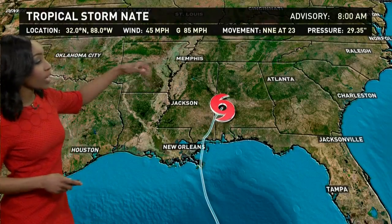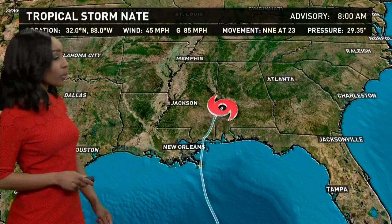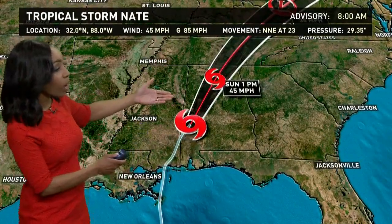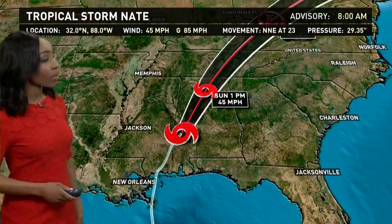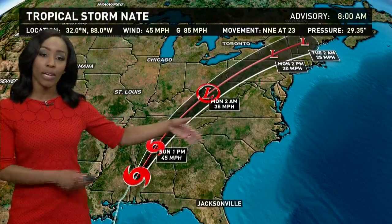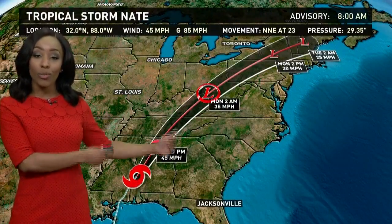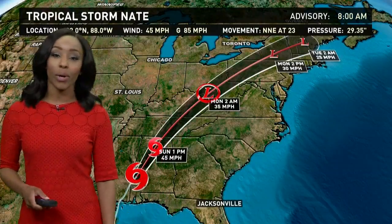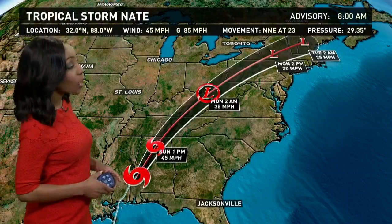As of the 8 o'clock advisory, moving quickly off to the north-northeast at 23 miles per hour, winds at 45 miles per hour, gusting up to 85. Now by this afternoon, it should remain a tropical storm and then quickly by Monday becoming post-tropical as it stays over land. And it's going to interact with a cold front. That front will help to bring some of that tropical moisture into our region. And notice by Tuesday, it is quickly out of here over the New England coastline.